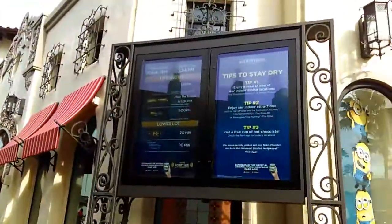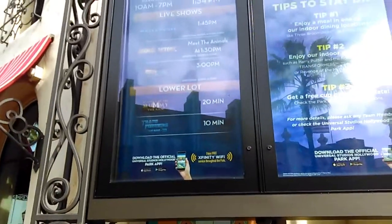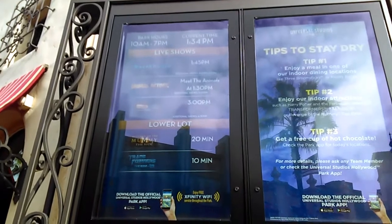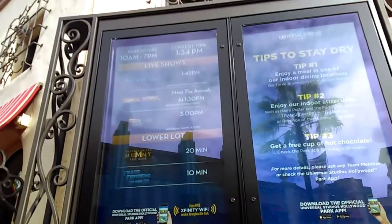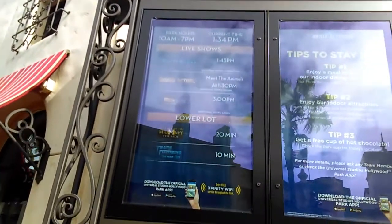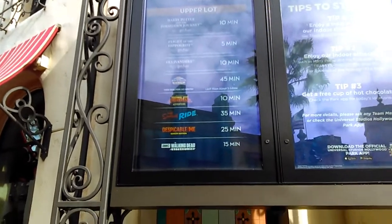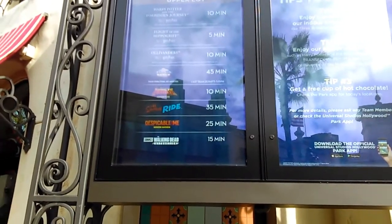Curious being in the rain. Check out all the wait times. 10 minutes Transformers, 20 minutes Mummy, Waterworld at 1:45, Animal Actors at 1:30, Special Effects at 3 o'clock. And yeah, not bad at all, especially on a Sunday. So if you really want to check this place out, I highly recommend it. There's Simpsons Ride, 35 minutes as usual. Kung Fu Panda, 10 minutes, not bad.